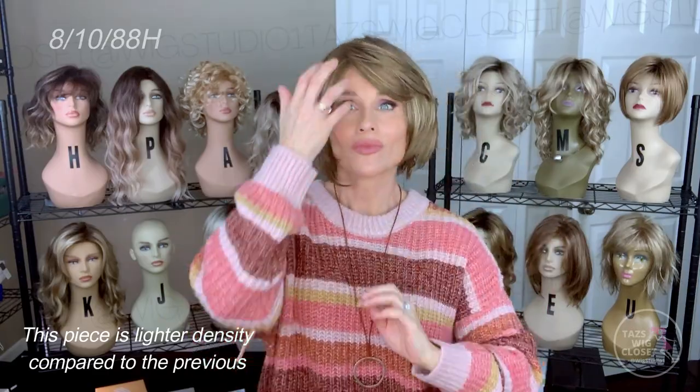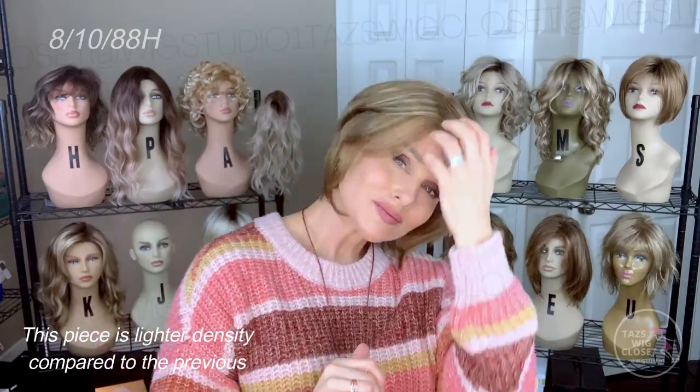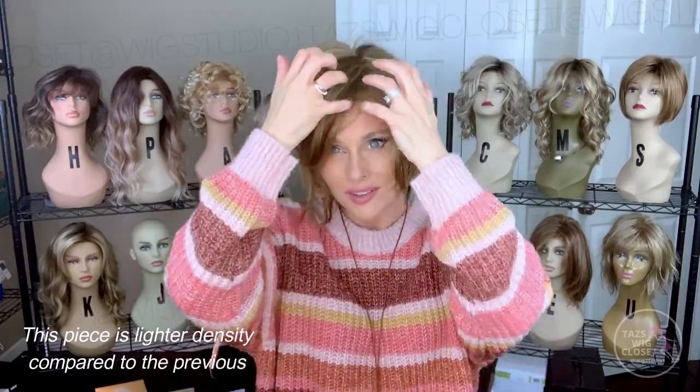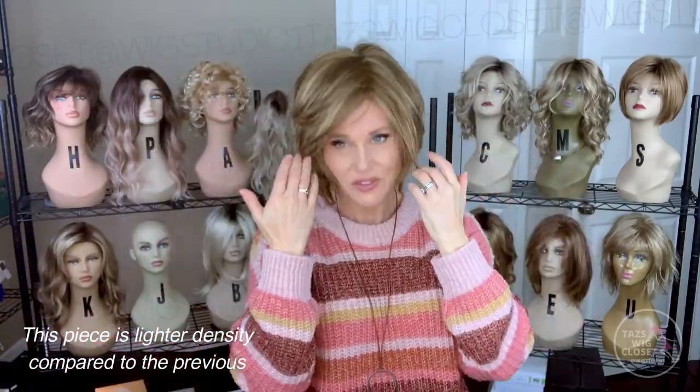So I'm gonna just experiment with it here. Liven up those layers, work with it around the face. So here is that 810-88H.